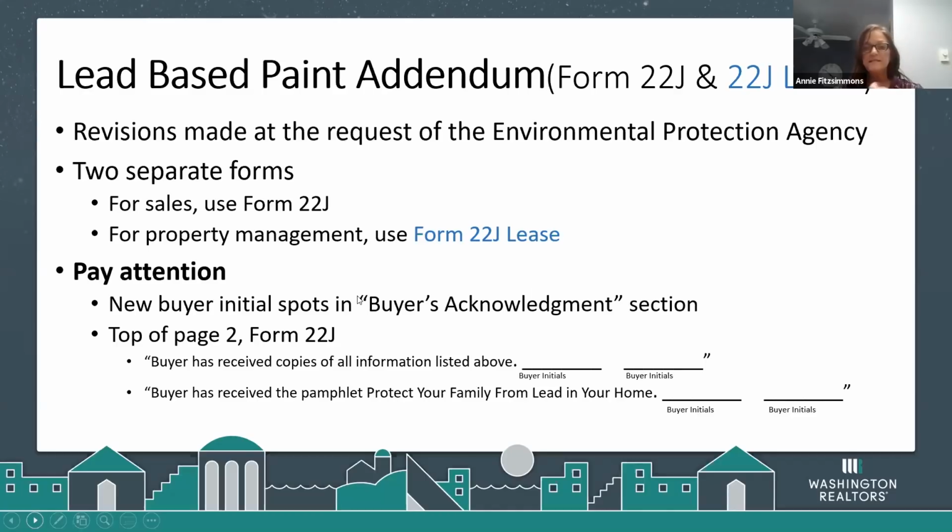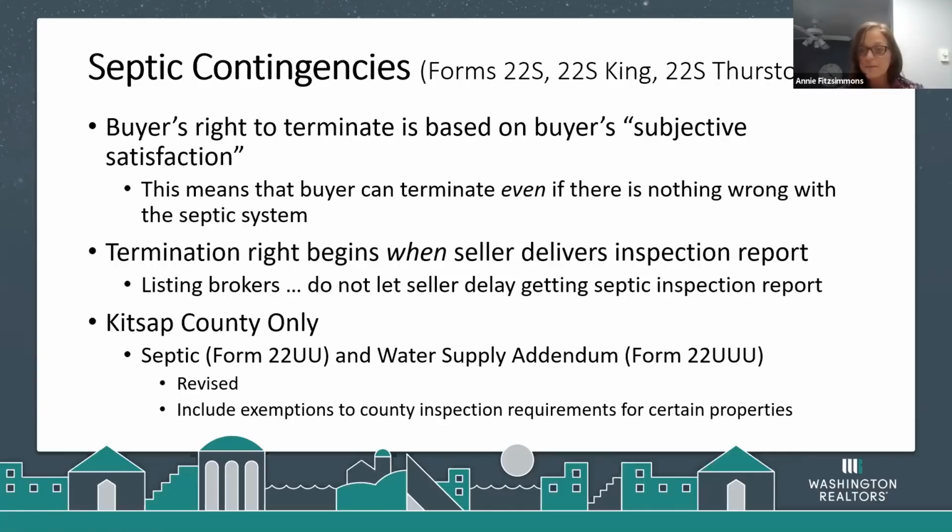The septic contingencies, Form 22S, Form 22S King, Thurston, and the 22LA were all revised not to make a substantive change, but to make clearer what has always been the case. Buyer has the right, under all of the septic contingencies built into the statewide forms, to terminate for any reason or no reason at all within their septic contingency time period. It has always been a subjective contingency. It still is. We made that more clear because apparently it was confusing.